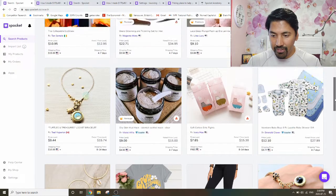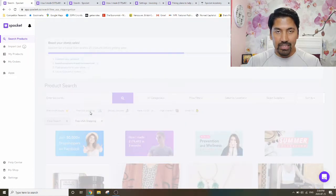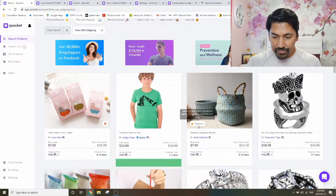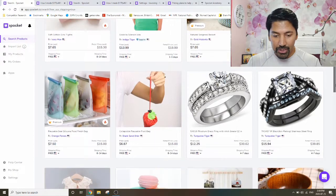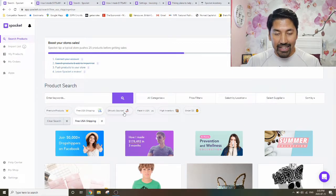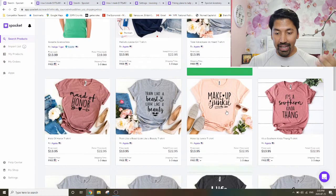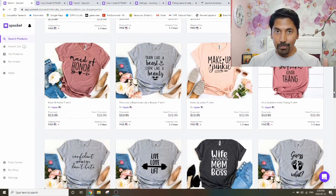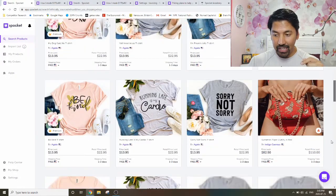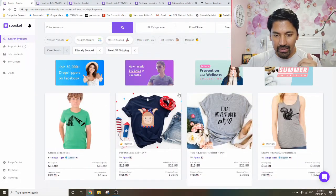You can filter many of the products by different metrics here. You can filter for the products that have free USA shipping. That gives you products which have no additional shipping cost in this case, right? You can filter products which are ethically sourced. These are all marketing angles that you can utilize when you're running ads for this product, and say, hey, these products are ethically sourced. That's a big selling point for many environmentally conscious brands. That's something you can definitely leverage, because these brands are specifically claiming to be ethically sourced.